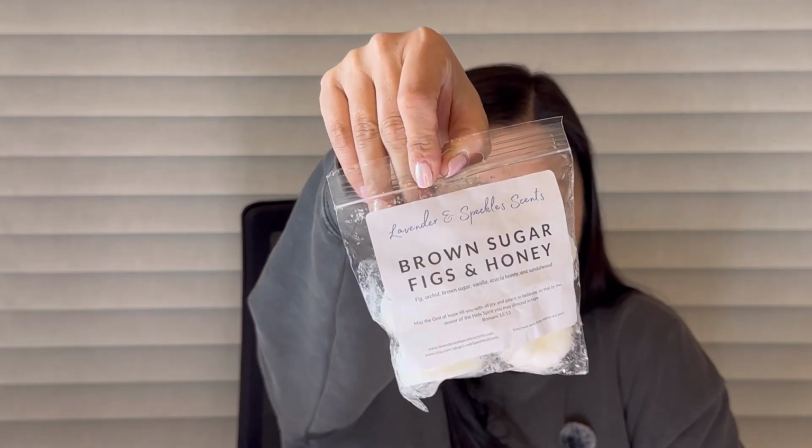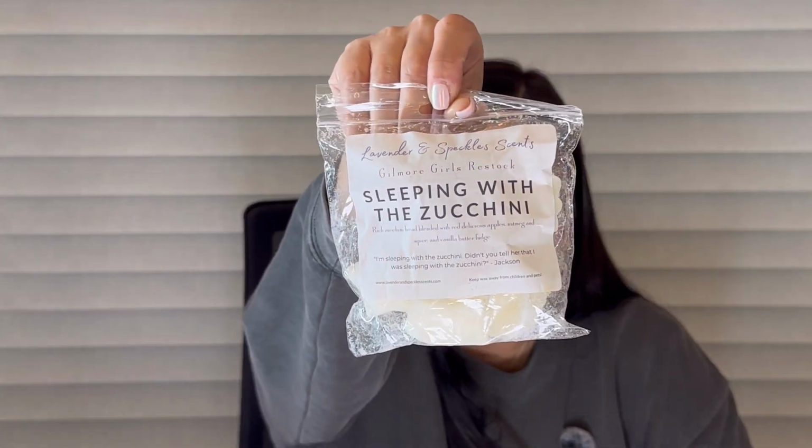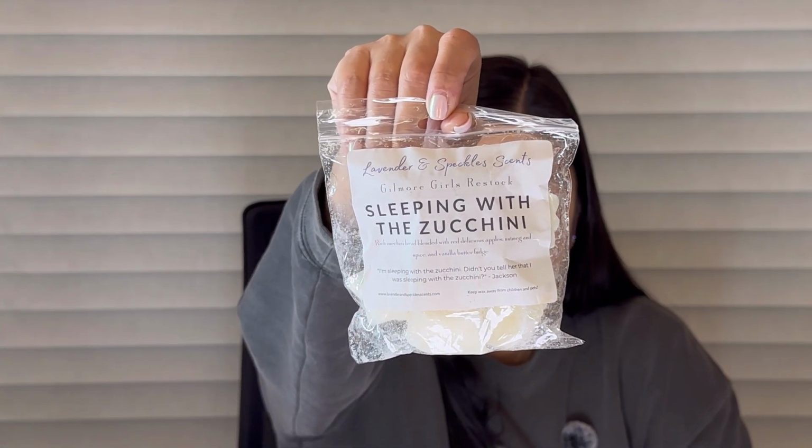I pulled brown sugar, figs, and honey: fig, orchid, brown sugar, vanilla, acacia, honey, and sandalwood. Again, plum and figs have really intrigued me, and I really enjoyed warming those types of scents. So can't wait to try this one out. And then lastly, from Lavender and Speckles, this is a rollover from last month: Sleeping with the Zucchini. Rich zucchini bread blended with red delicious apples, nutmeg and spice, and vanilla butter fudge. So excited for this one as well.